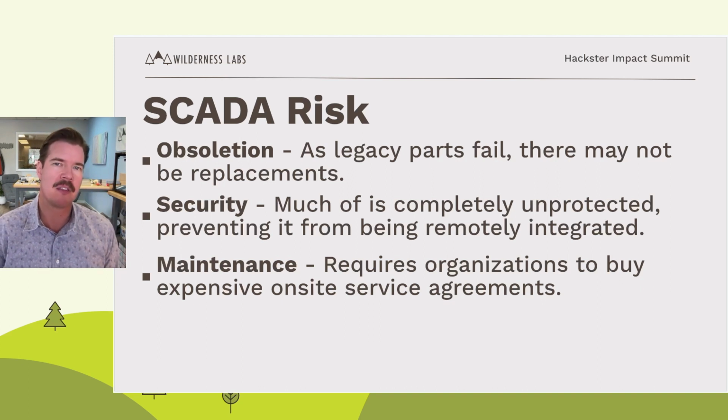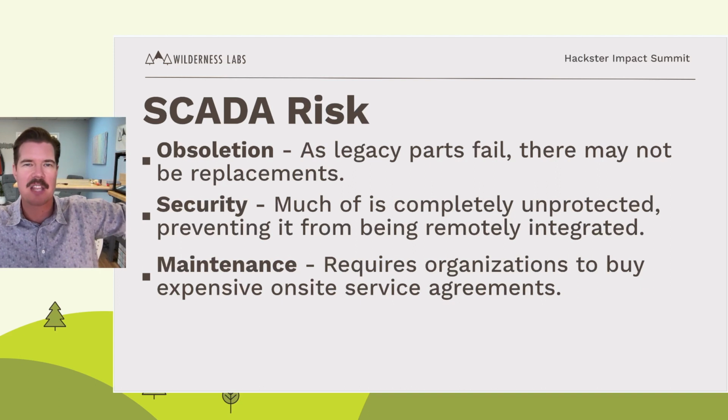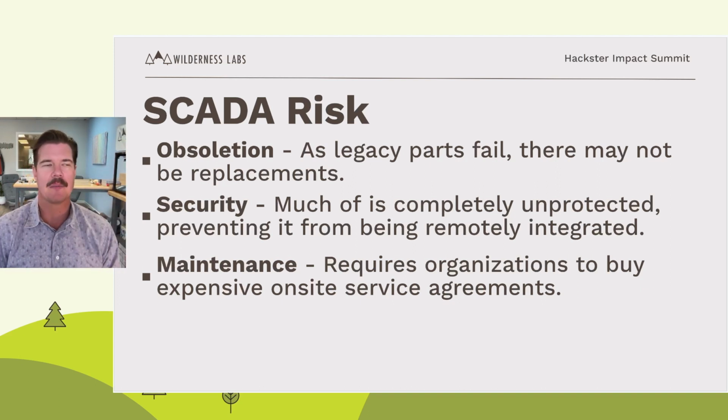And this is super important in the context of critical infrastructure and city infrastructure, right? Because oftentimes you might have different systems that, in order to be resilient and flexible, need to talk to each other, and there needs to be some remote management saying, hey, we need to do something over here in this system because something's happening here in this system. And that's really impossible in SCADA. And of course, maintenance is a real challenge in SCADA systems because it requires organizations to buy expensive on-site service agreements with these companies, and there's often a long lead time to get folks out to look at these things.